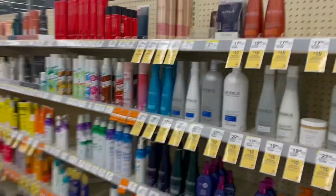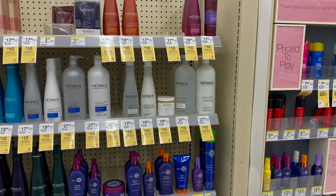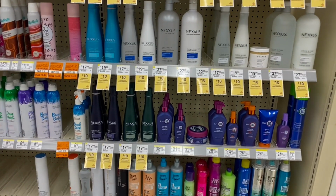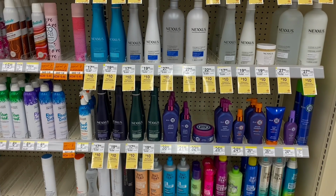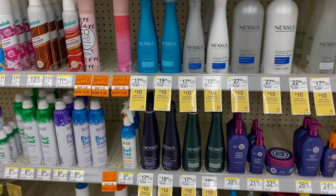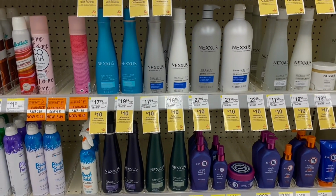So let me tell you about this deal. Maybe most of you already did it, but for the ones who don't, well, here is the information. I want to thank my friend Gordis. She was the one who shared this information with me. She also sent me some pictures. So let me tell you about the deal.